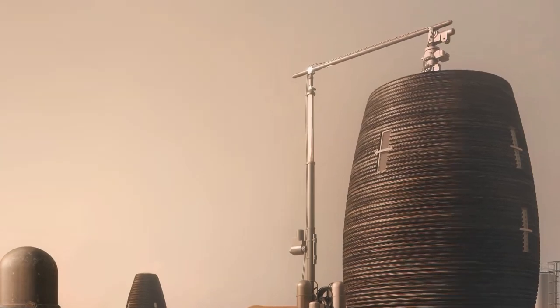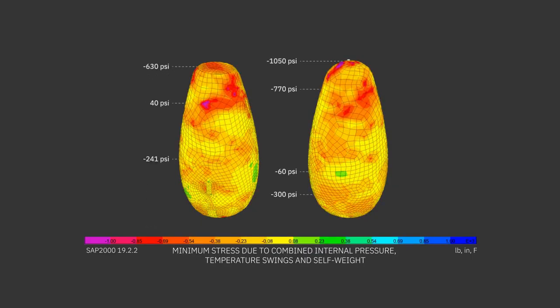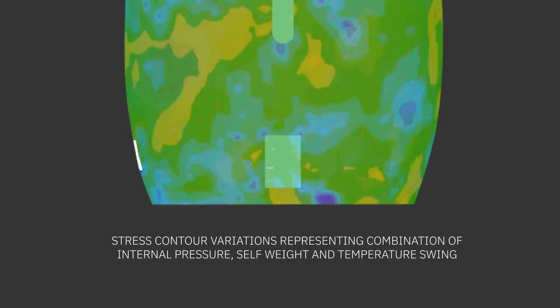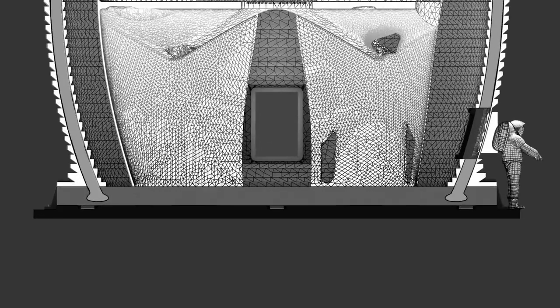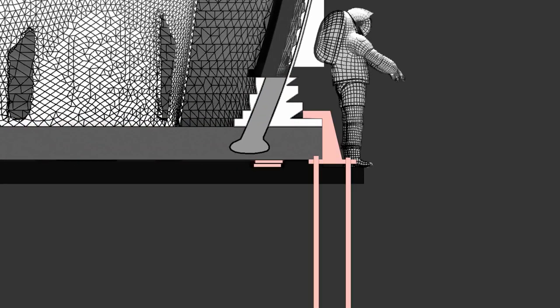Apart from pressurization, Mars's drastic thermal swings means that any structure not allowed to expand and contract will fail. Our solution to this is twofold. At the ground, we render the shell and its base as a single structure, a flanged shell that moves on sliding bearings at its contact with the ground, while clamps and soil anchors secure the flange against uplift.